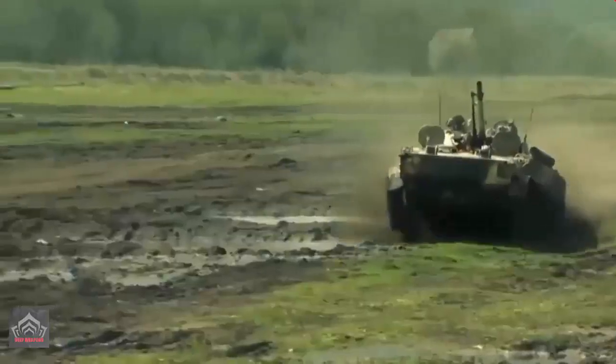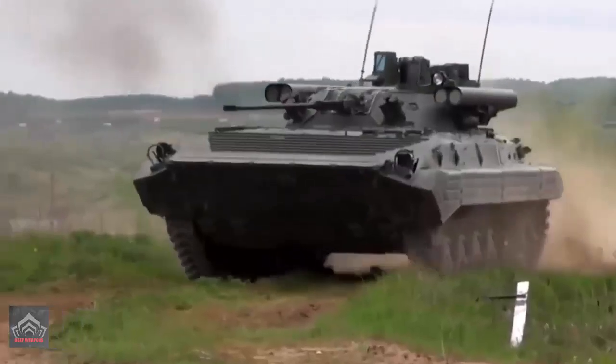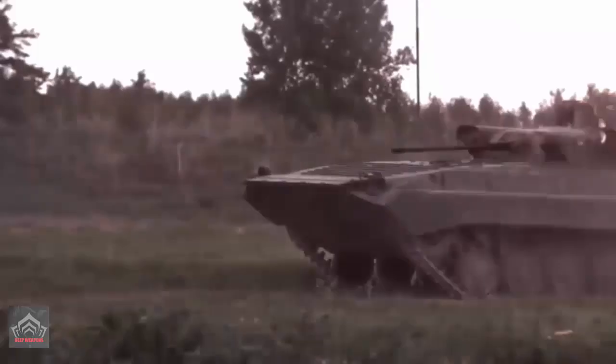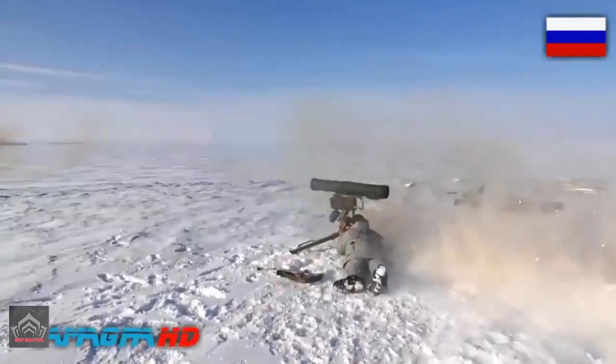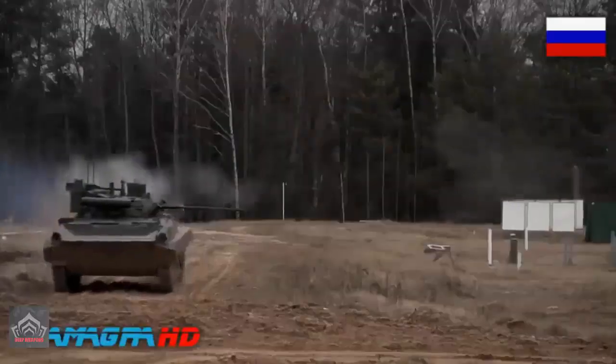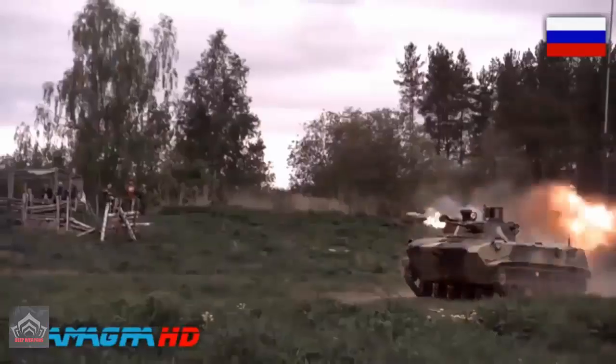The Kornet's laser-guided system offers precision against armored targets, potentially giving the BMP-2M an edge in standoff engagements. However, the Bradley's TOW system, while shorter range, has been combat-proven and benefits from decades of refinement, with newer variants extending slightly beyond 4 kilometers.